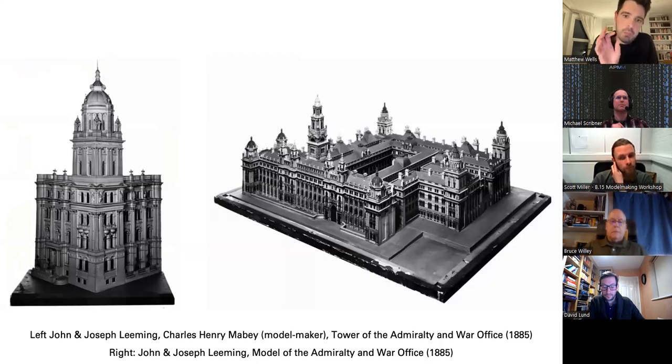On the right-hand side, the model is incredibly, it's maybe one to, in metric scale, maybe one to 400, I think, if I remember rightly. And this is again, I think, made by Royal Engineers, and it's a series of wooden blocks with drawings pasted on top of them, rather than every individual detail produced.